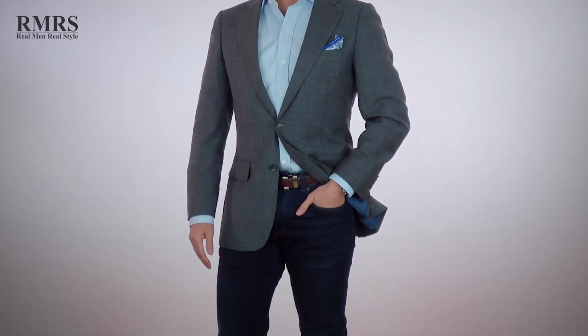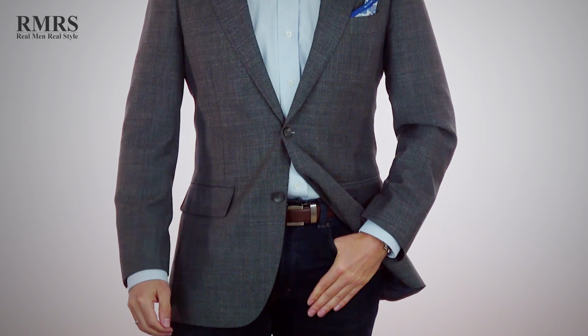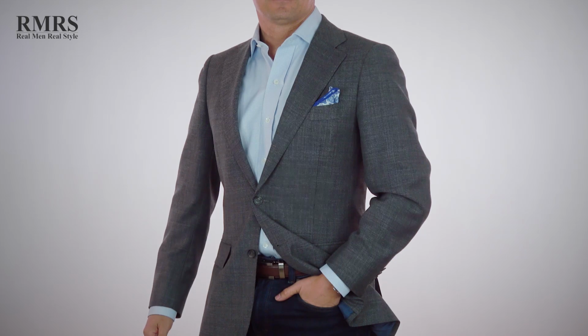Now, how to get away with putting your hands in your pockets? Don't put both. Instead, just put one and either expose your thumb or your fingers. I like exposing the thumb. I think it's more of a power look. The fingers, more of a sexual look. But what we see here with the fingers and the thumb is that this right here is a very relaxed pose.